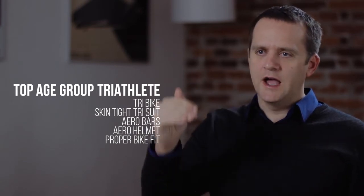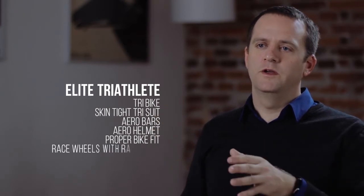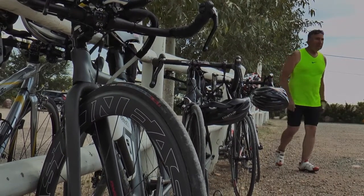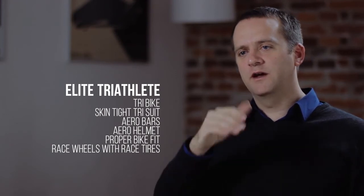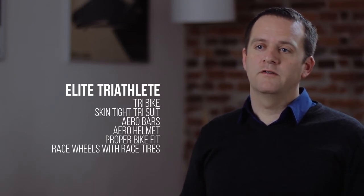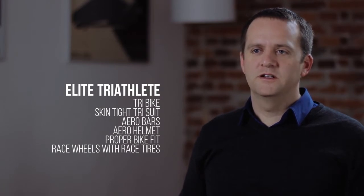After that, going down, you have different components that make you faster on the bike. You have your front wheel, getting an aero set of race wheels. And it's funny because as you go down the checklist, the things get more and more expensive and they have less and less of an impact. Whereas the initial items I just described to you, you can get the top three all for probably under $500 combined if you shop smartly with people like Seton at Trisports.